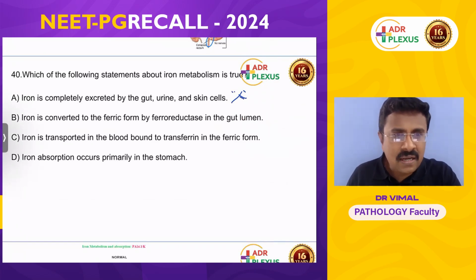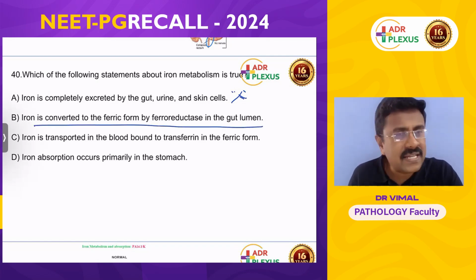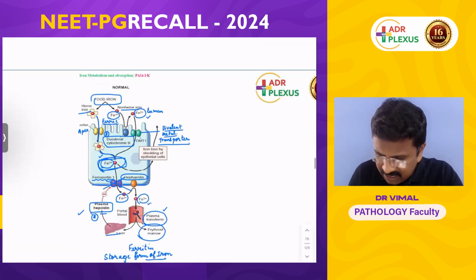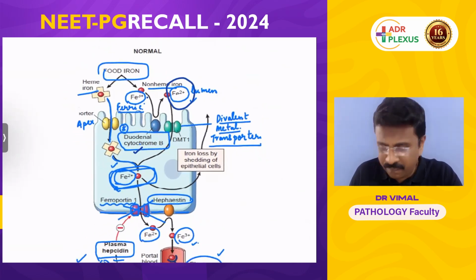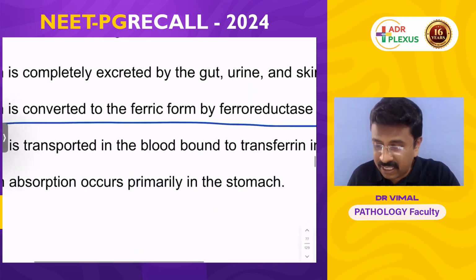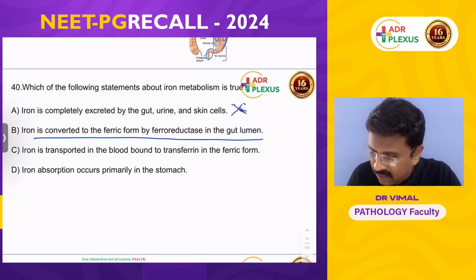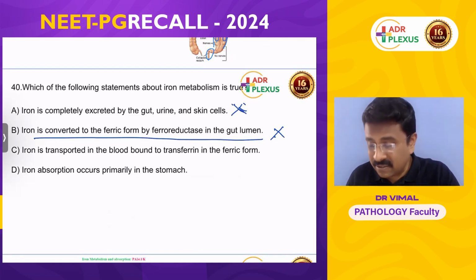Iron is converted into ferric form by ferroreductase in the gut lumen. As you can see here from our notes, ferric is converted into ferrous form by duodenal cytochrome B, and it is present inside the duodenal cells in the ferrous form only, not in the ferric form. So this is also a wrong option. Iron absorption primarily occurs in the stomach. Acidity actually favors iron absorption, but iron absorption is not mainly occurring in the stomach. Instead, it occurs in the duodenum.